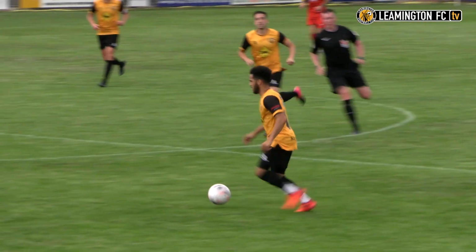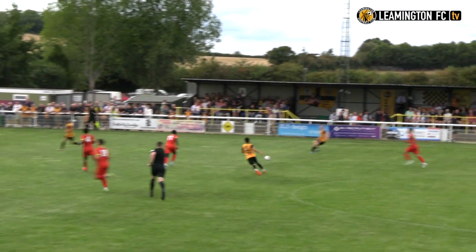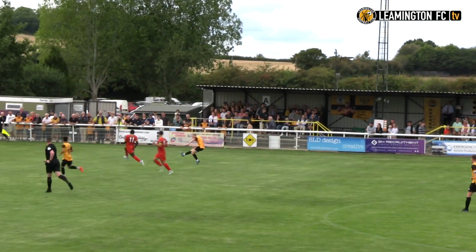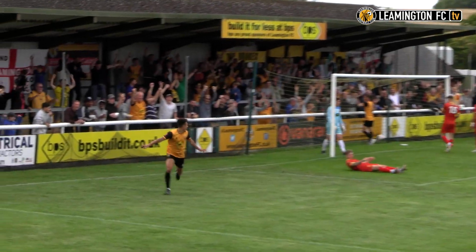Kelly Evans has a chance to come over halfway. Evans comes inside, he's challenged by Smile, he rides that challenge and then sends it across to Meredith, who's come over halfway. Meredith sends a ball towards the far post where Louis Hall gets his head on it and it's into the back of the net.